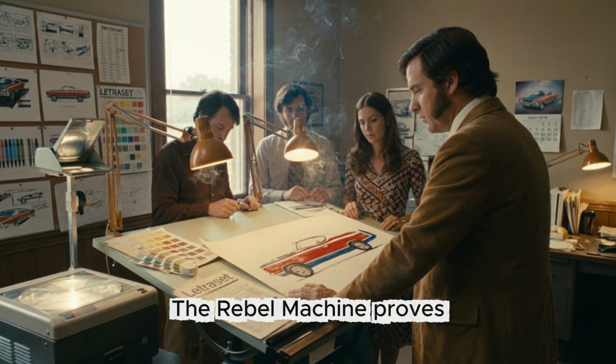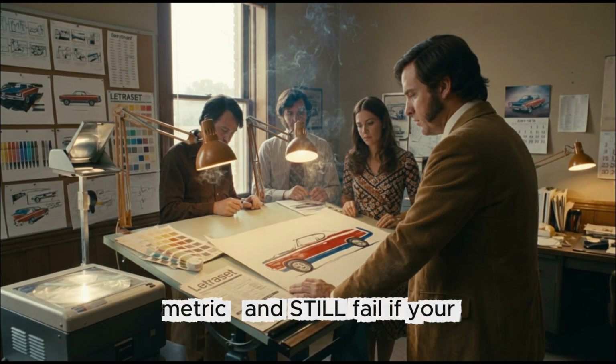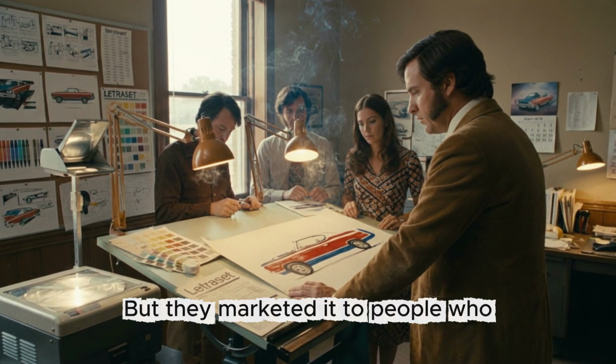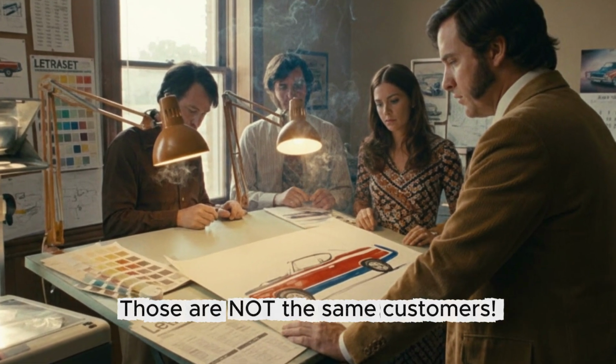The Rebel Machine proves you can build a car that matches the competition in every metric, and still fail if your marketing is wrong. AMC built a car for people who wanted to win races, but they marketed it to people who wanted to look like they raided a paint store on July 4th. Those are not the same customers.